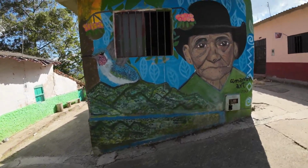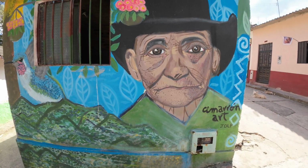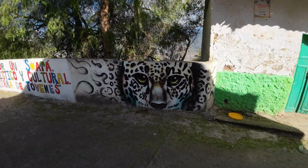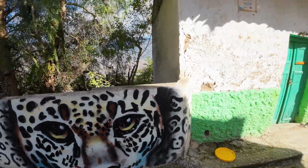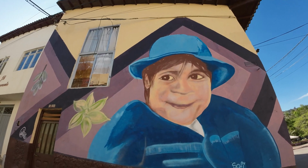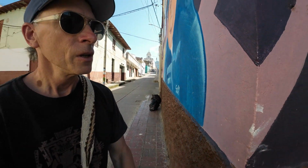And another mural. I don't know if this is somebody in particular. More yappy dogs. We've got a leopard over here, I guess it is. Maybe a puma. Kind of a dead end over here. Another mural.